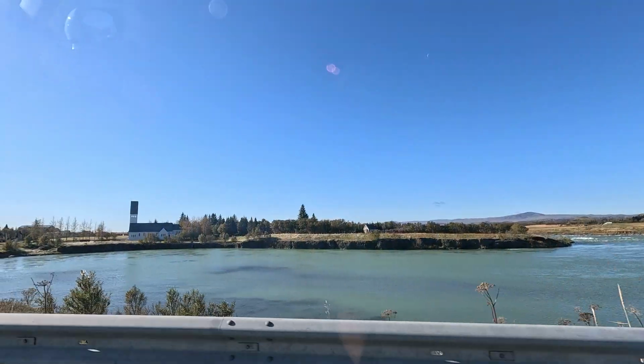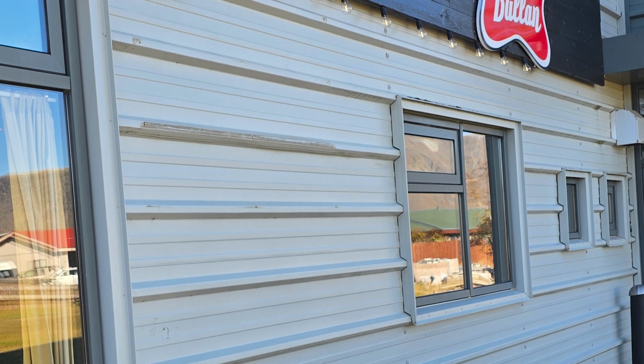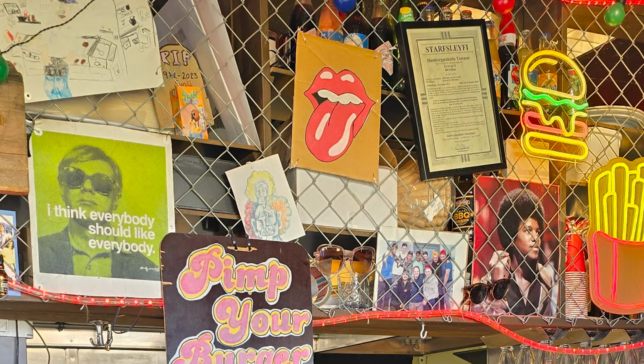We were beginning to get hungry, so we stopped for lunch at Tommi's Burger Joint in Selfoss. The burgers were good and the decor was very eclectic. It was a cool place.